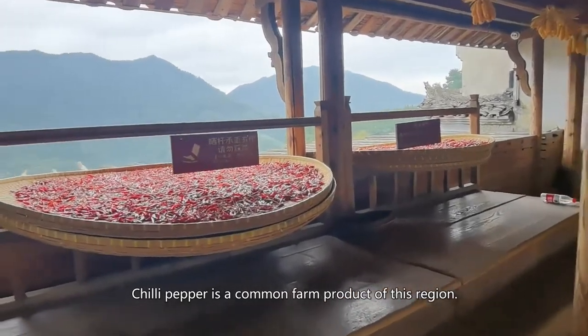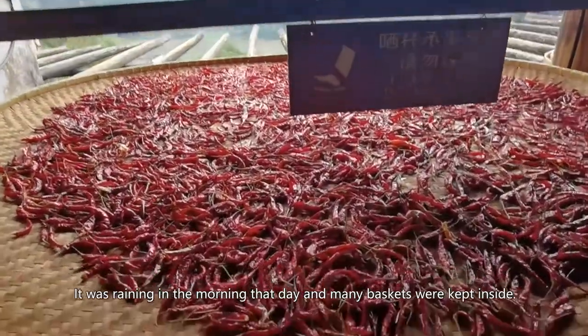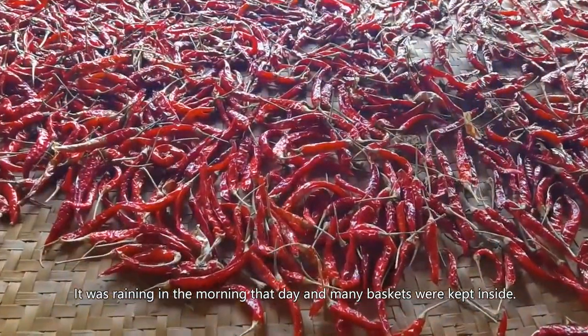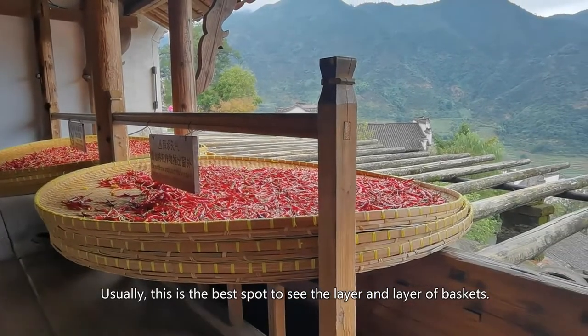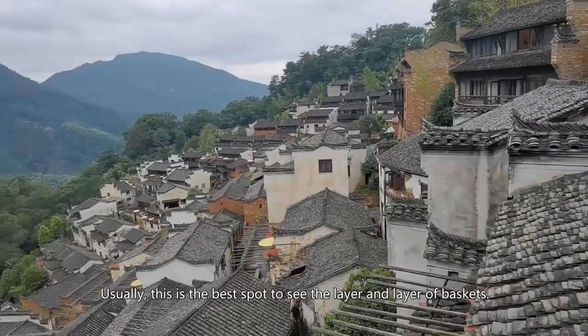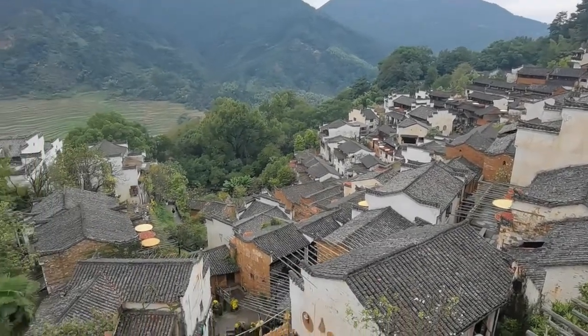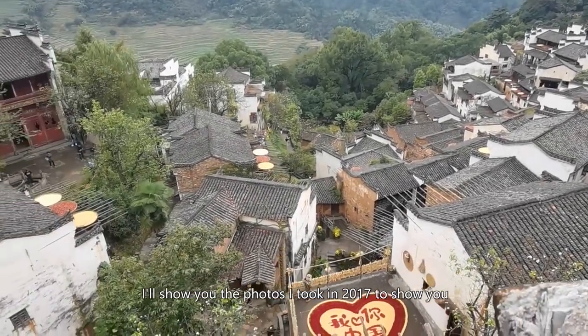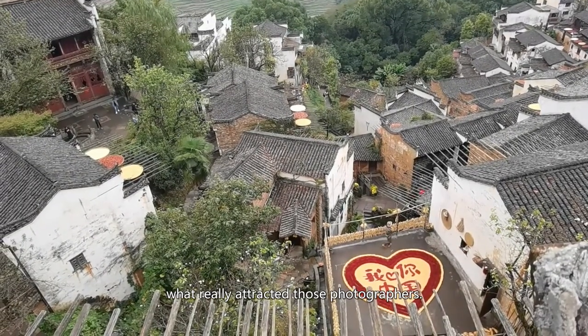Chili pepper is a common farm product of this region. It was raining in the morning that day, and many baskets were kept inside. Usually, this is the best spot to see the layer and the layer of baskets, but today only a few are out. I'll show you the photos I took in 2017 to show you what really attracted those photographers.